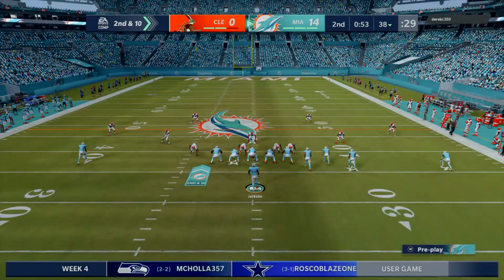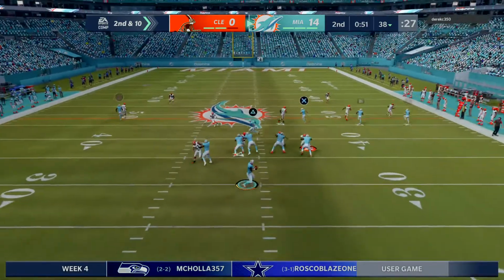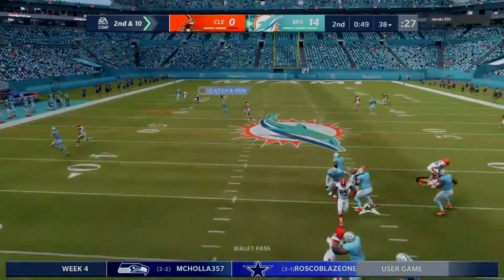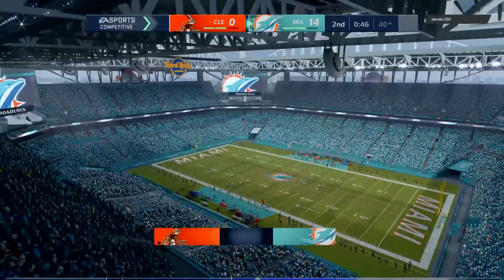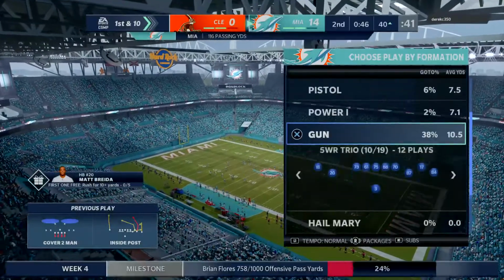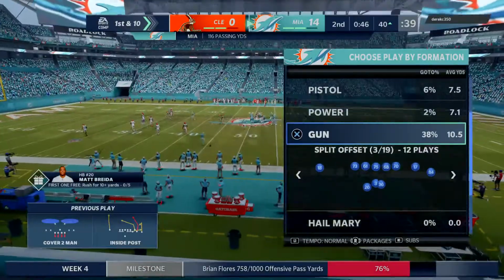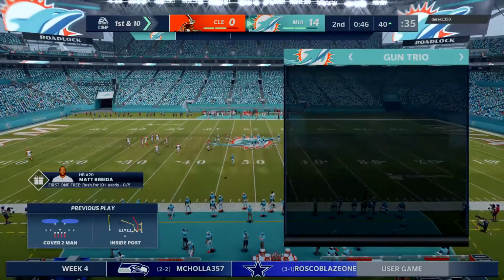They work again from the 38 on 2nd and 10. Throwing again. Jackson. That ball complete to Isabella. Now the Dolphins going to burn the first of their timeouts as the clock stops here with 46 seconds remaining in the first half. 1st and 10 at the 40-yard line.